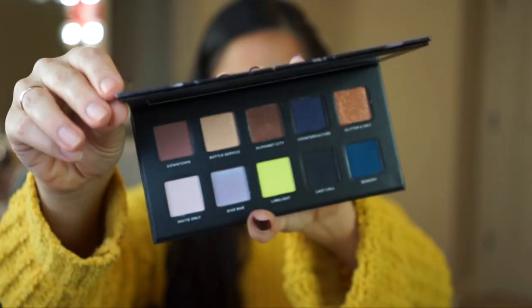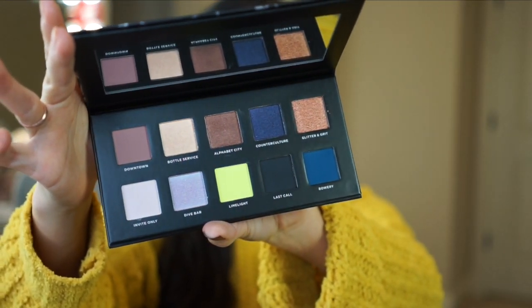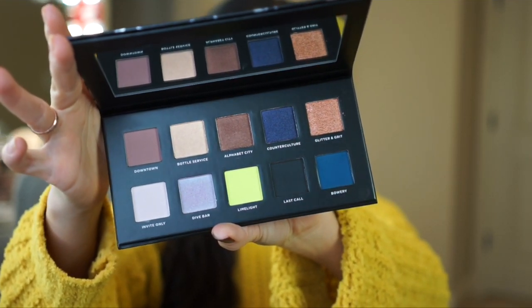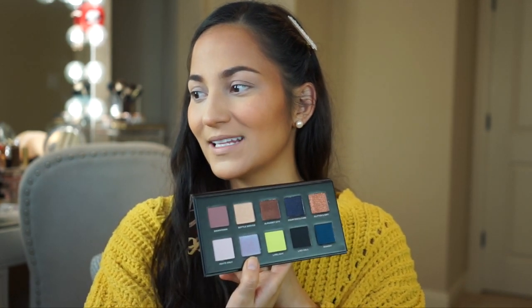The front of it is super cool. It has graffiti markings on it, and it says Get Loud all over it, which kind of makes me want to make a super loud eyeshadow look. These shades are absolutely stunning. There's such a fun pop of blue, and this lime neon color, which I can't wait to put on my eyes. So I'll just read out the shade names: Downtown, Bottle Service, Alphabet City, Counterculture, Glitter and Grit, Invite Only, Dive Bar, Limelight, Last Call, and Bowery. Oh my god, it's so exciting, y'all. I don't even know what kind of direction I'm gonna go with this. But let's just start building in our crease and go from there.